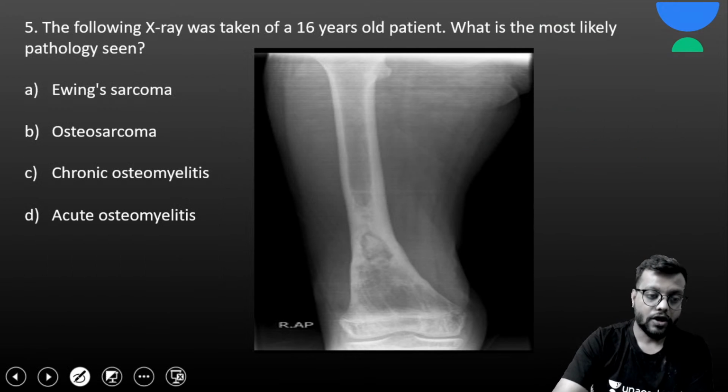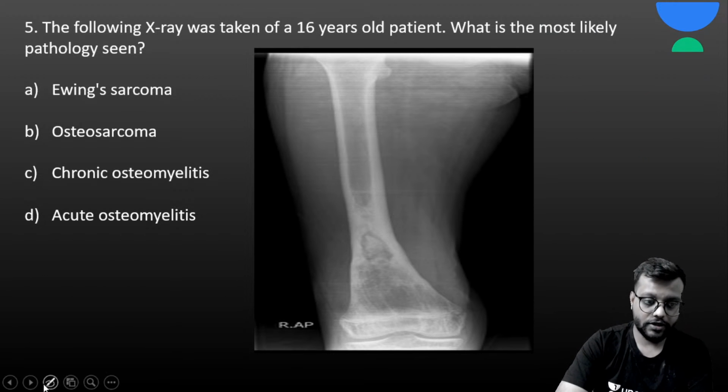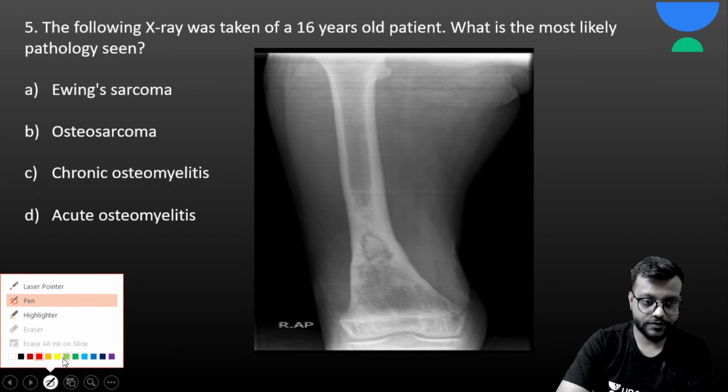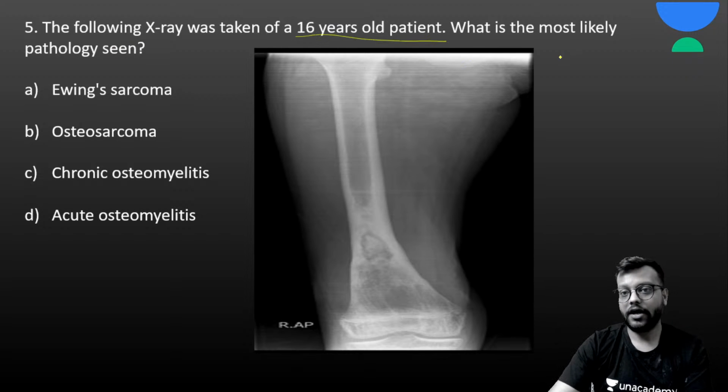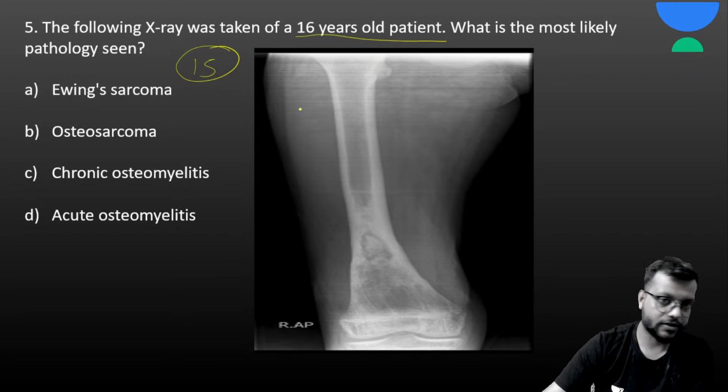Okay, so coming on to the next question. The next question is, the following x-ray was taken of a 16-year-old boy. What is the most likely pathology seen here? Here are your 15 seconds.